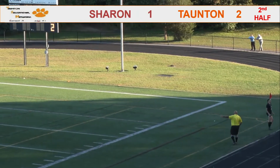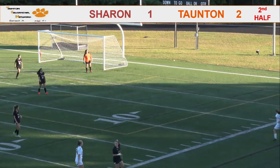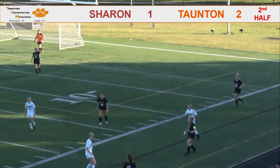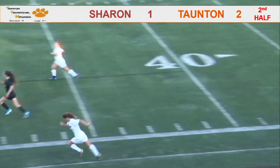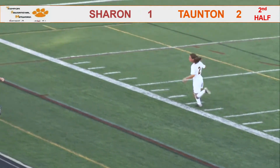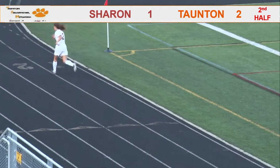Ball is out of bounds. Tigers ball. Long run by number 13. Pass over number 4. Oh. Very close to keeping it in. Ball just went out of bounds.